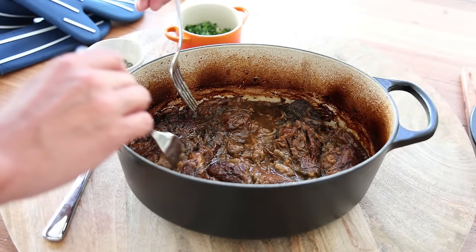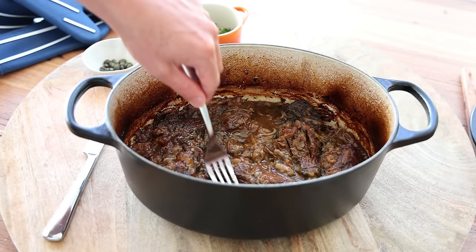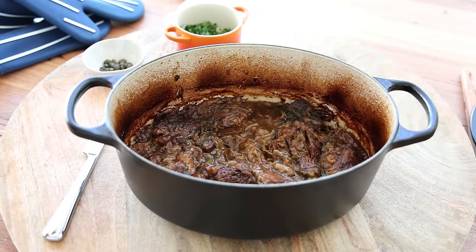So I'm going to remove the thyme here. And yeah, that's the dish. This is how it's meant to be. So really reduced. You get a nice kind of juice. It's quite fatty, but the most important thing, you want to have that brown color and you want to have the caramelized onion. And now, of course, we're going to be able to taste.